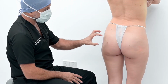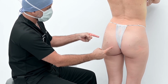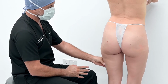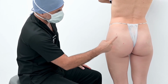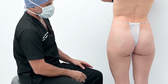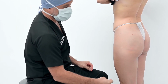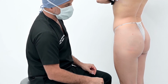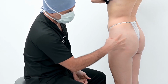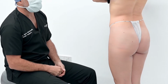We inject mainly in the lateral butt, not so much in the medial butt, and not so much in the hip dips. So I like my patient to turn a little bit 3/4, and you are able to see now the result on this side, and even more when she's turning. Of course, we didn't inject the medial butt, so the projection is not so increased, but there is more fullness and roundness in this lateral butt. Let's go on the other side.